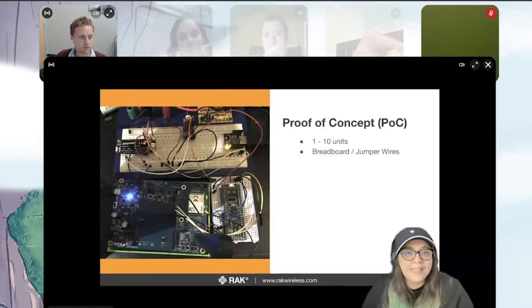So basically, this is the initial stage, and this is the common way to achieve an early stage of what is called a proof of concept.